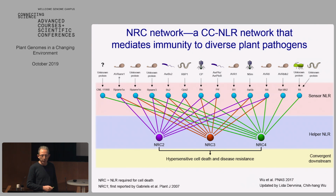So the network we work on is the so-called NRC network. This is called the NRC network because the downstream players are what we call NRC, NLRs required for cell death. And this network is quite a complex one because it's involved in detecting a lot of different pathogens, anywhere from nematodes, aphids, bacteria, viruses, and oomycetes, or Phytophthora, the potato blight. And we discovered this network not that long ago.